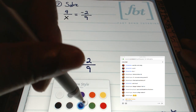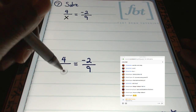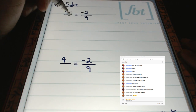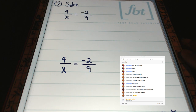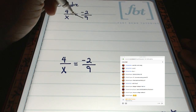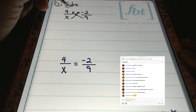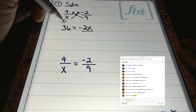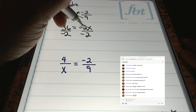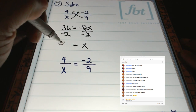If I'm going to do this for real, I need to make sure it's in the same ink. It needs to be in blue because I'm going to solve the problem in black. We don't want to confuse anybody. So the first way I'm going to show you is that once you have a fraction set equal to another fraction, you can use what is called the extremes means method, aka you can cross multiply. Let's get these arrows popping, guys. So we know that 9 times 4 is 36. We have x times negative 2 is negative 2x. And of course, we're going to use the division principle of equality and divide both sides by negative 2 so that you have x equals negative 18.